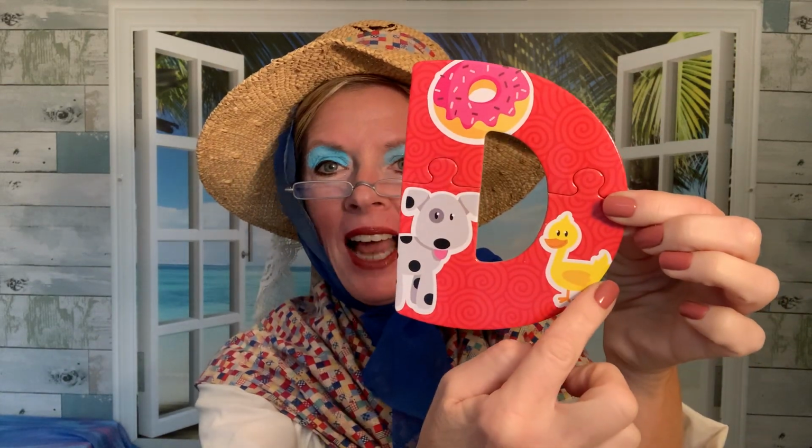Donut, duck, and dog all start with the letter sound from D. This is the letter D. D. D. D. Can you make that sound? D. D. D. Like dog. D. D. Duck. D. D. Donut! Hooray! We're talking all about the letter D today.